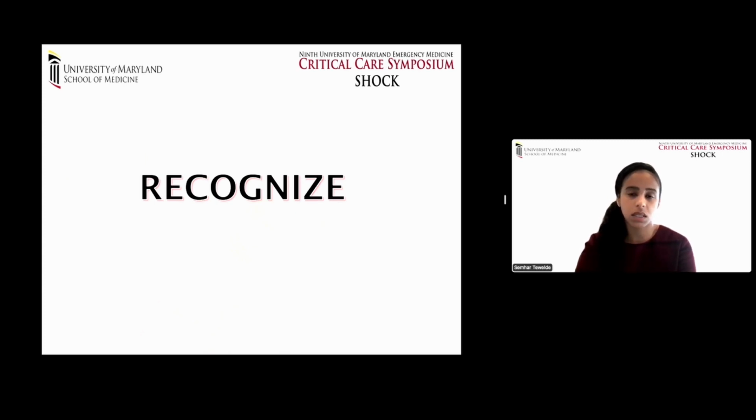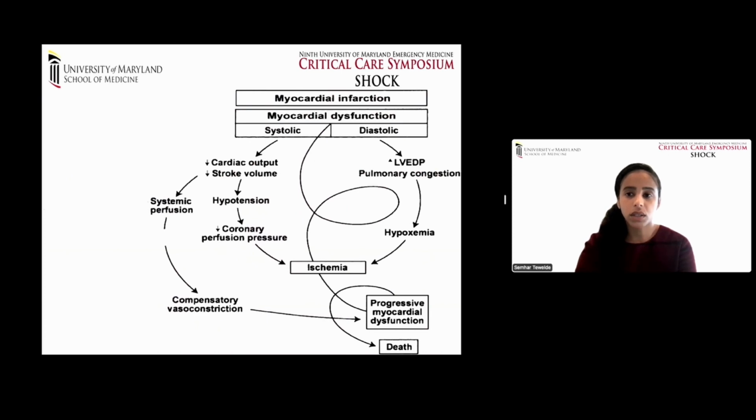Well, let's first discuss the pathophysiology. Cardiogenic shock is usually because of a primary cardiac insult, and what happens is it results in decreased cardiac output and hypotension.